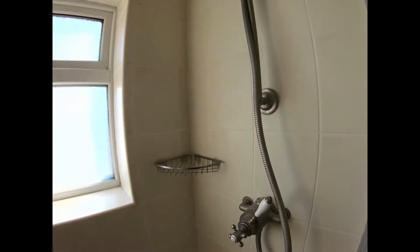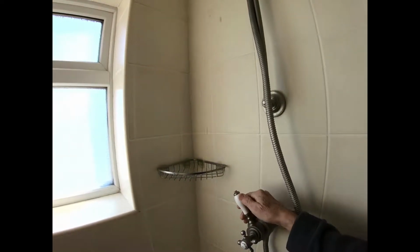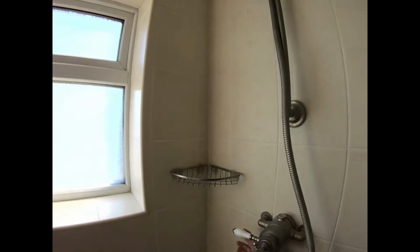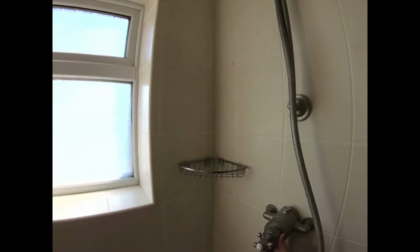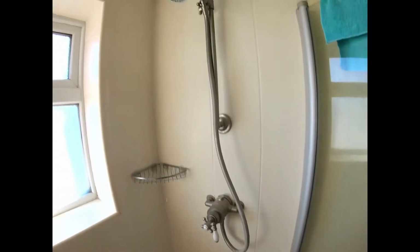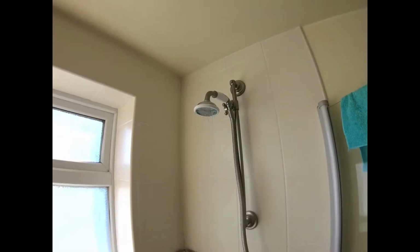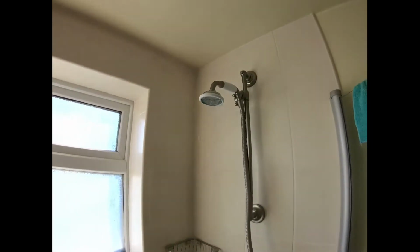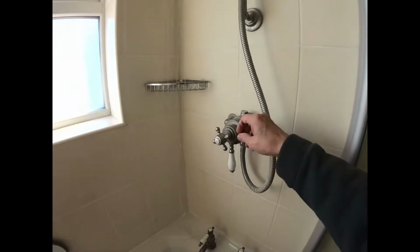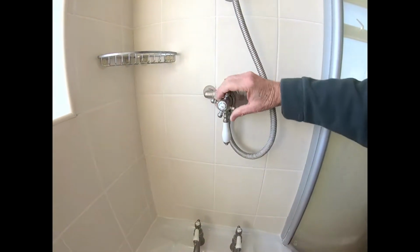But not only that, that's not too bad. The other bit of it just doesn't work. This is to turn it on. That's full. That's pathetic. And this is the hot and cold. So hot, hot, hot.